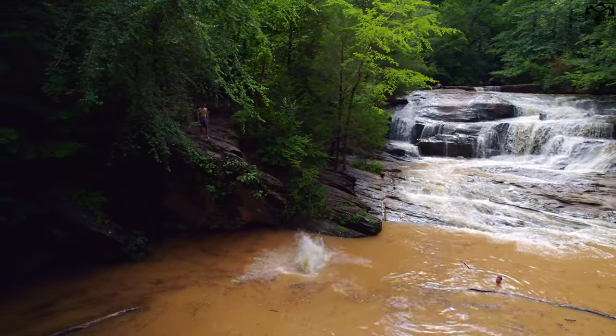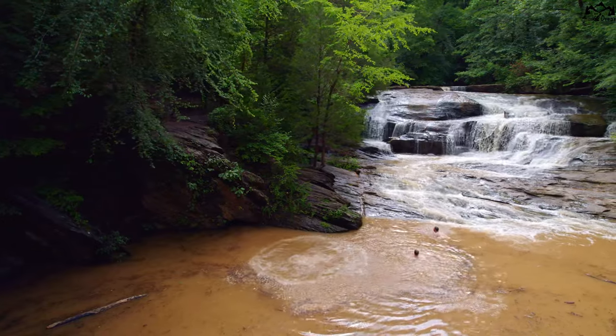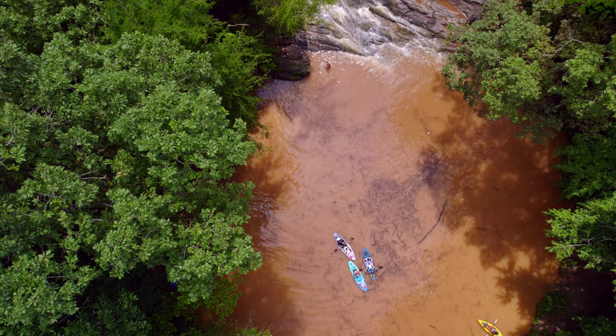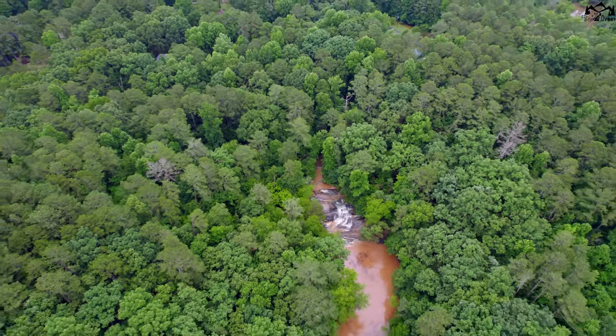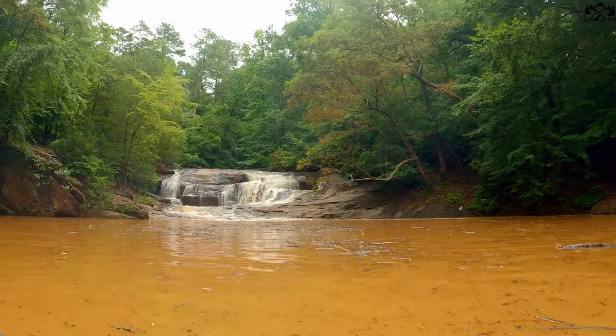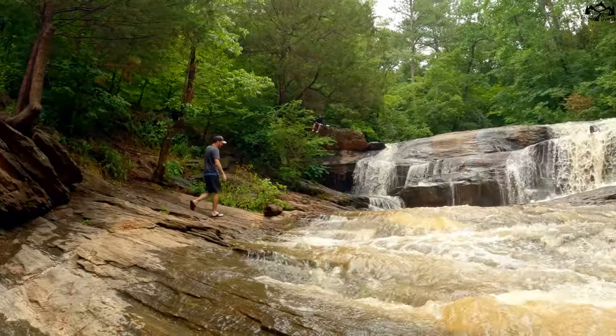Also known as Allatoona Falls, Tonigh Creek Falls is a partially hidden waterfall within a cove at the corner of Little River and Lake Allatoona. So freaking awesome. Woo! You get caught in the current a little.